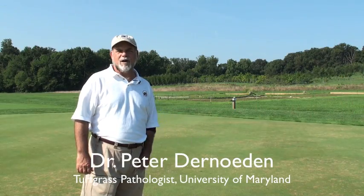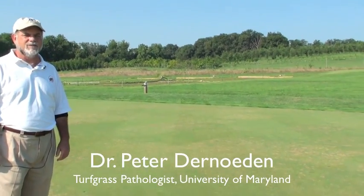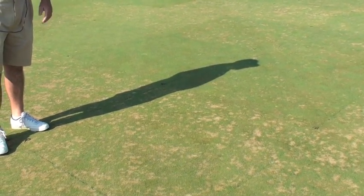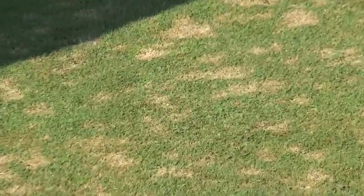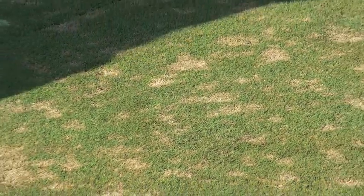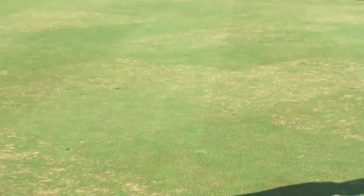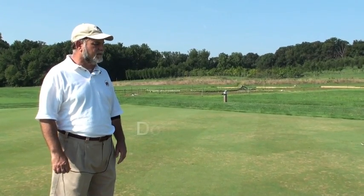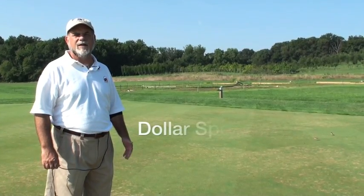Well, as you can see, dollar spot is a very destructive disease. It is, without question, the most common and economically important disease of turfgrasses worldwide. The disease was actually first noticed in the early part of the 20th century, and most of the research that has been conducted with this disease is really focused on how to control it.